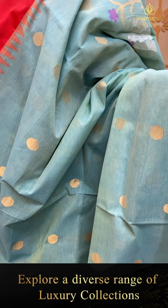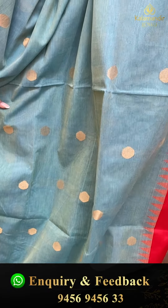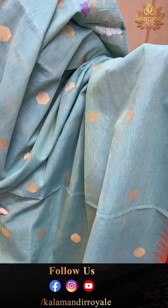So yes, this is in the combination sea green and red. This is one of the hit combinations, which is sea green and red, and I love it the most. The body has polka dots in gold zari, which is again very, very beautiful.